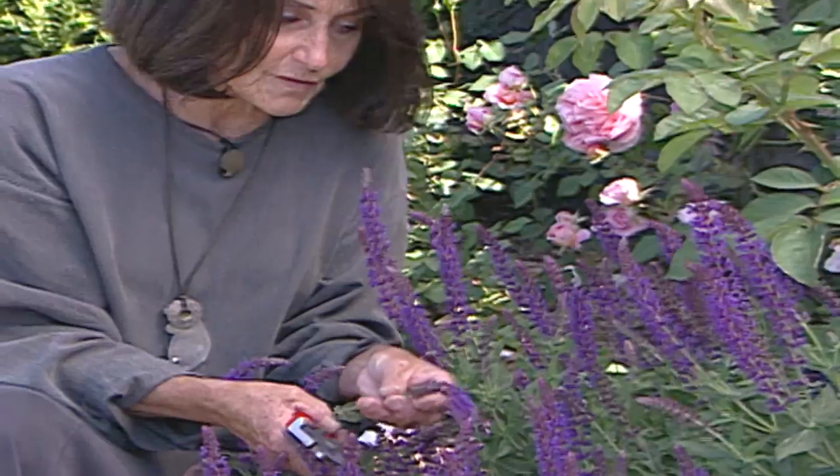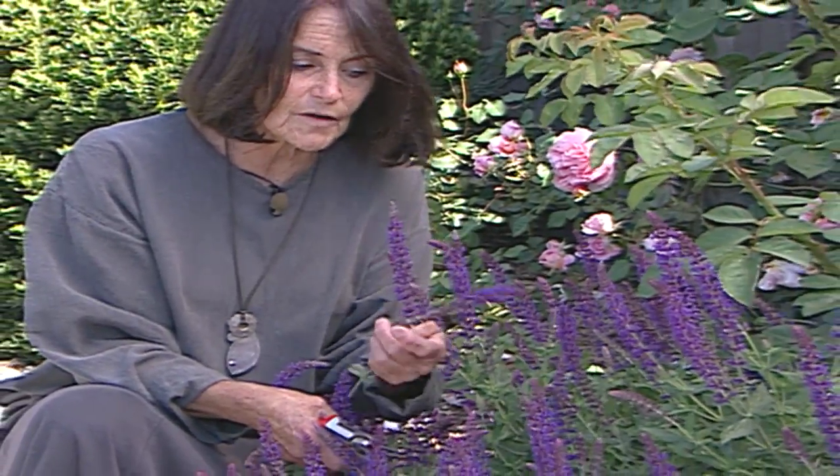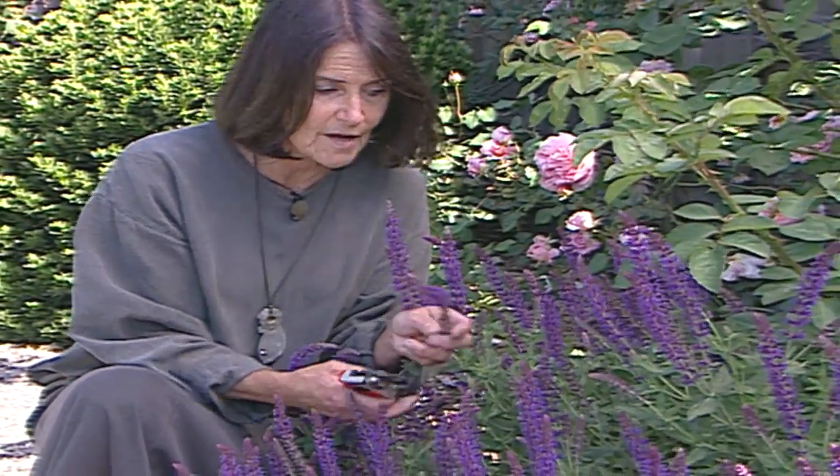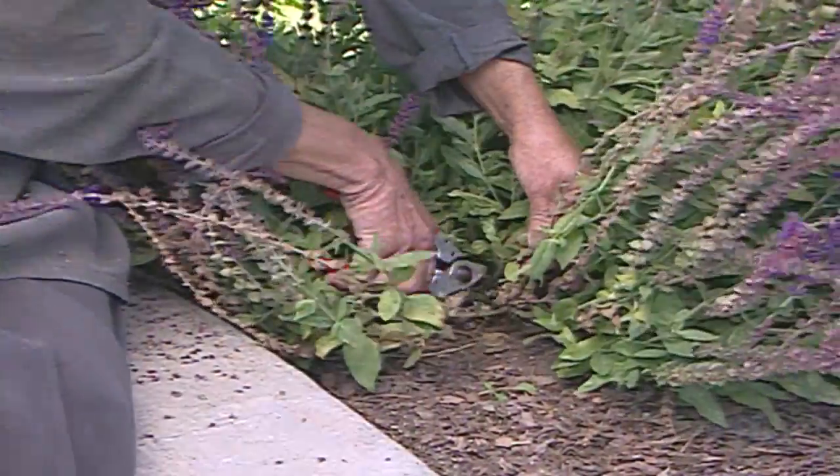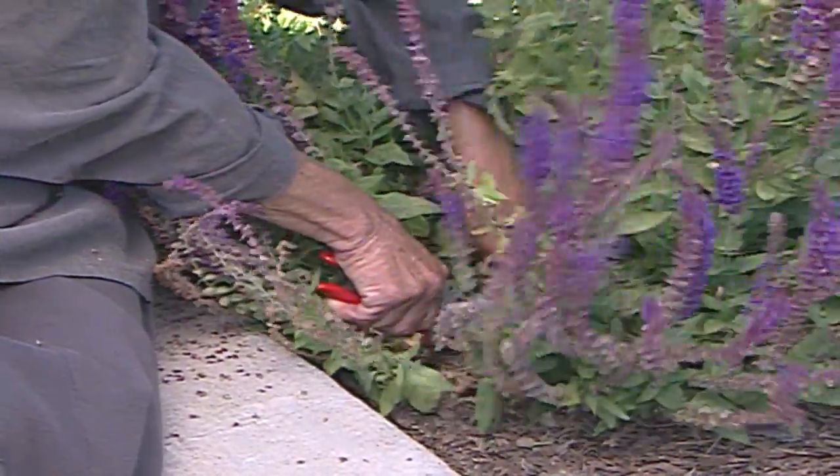Sometimes, as in the case of the salvia, it's only necessary to cut off just the first part that has bloomed, enabling the others to bloom around it. After they're finished, you may want to go down clear to the bottom of the plant and cut at ground level.